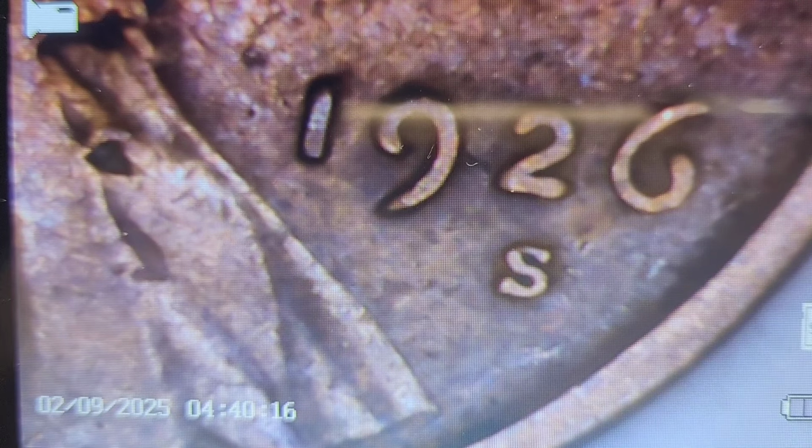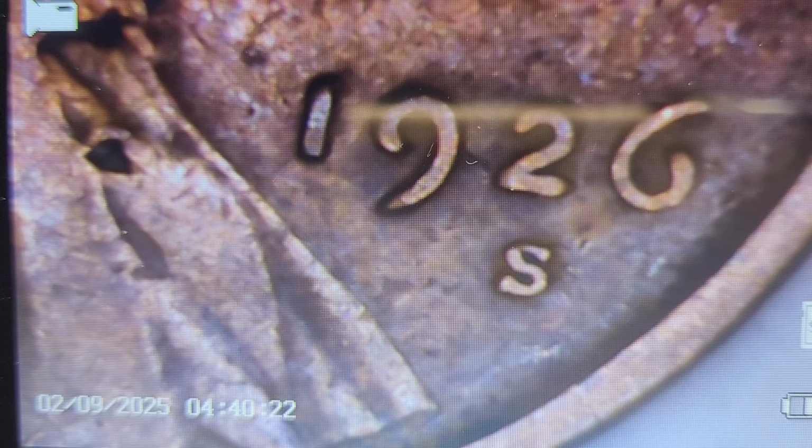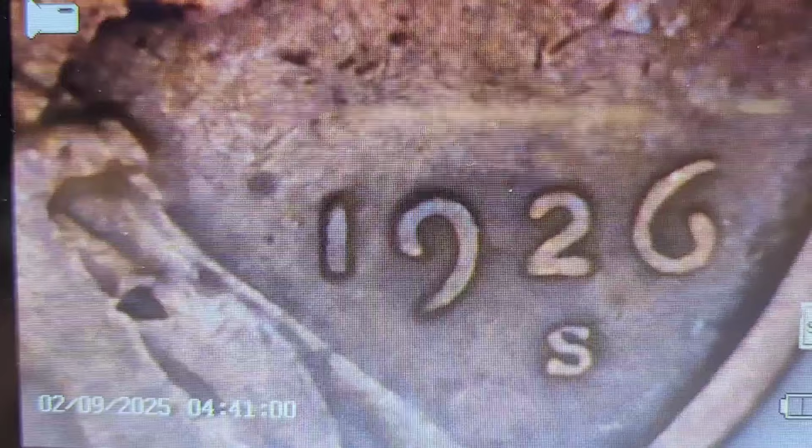26S. This is not a semi-key date. This is a key date. 4.5 million minted. Key date. We're looking at least $10 plus. A little weak strike on the back. In this condition, we're looking $10 plus at least. Only 4.5 million minted. It's freaking awesome.